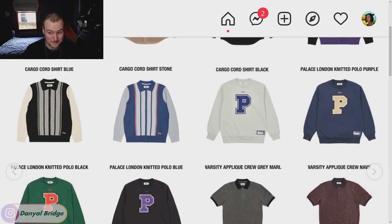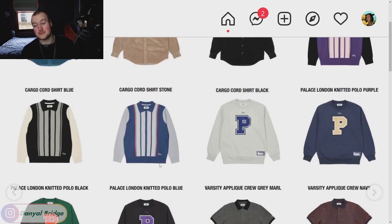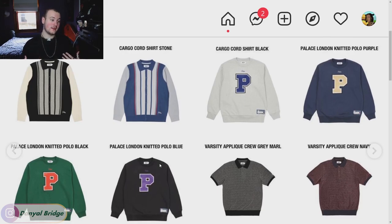Okay, moving on. I actually quite like this piece. Would still make some adjustments to it. We've got the Varsity Appliqué crew neck coming in a gray marl, a navy, a green, and a black. Reminds me very much of the Ralph Lauren knits and crew necks that they've done. Very much reminds me of the simple mid 20th century varsity stuff in the 50s and 60s, something to represent your university and whatnot. I love that stuff. Absolutely love that stuff.